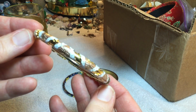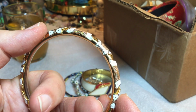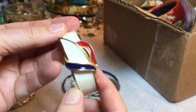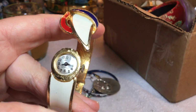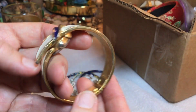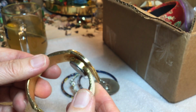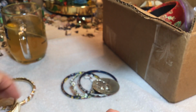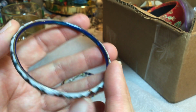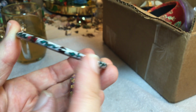Butterfly on here, $5. Raised gold tone. This is a watch, I guess. Geneva. $5. It's a pretty bracelet. This one I don't think is as raised, so I'm gonna say $6.